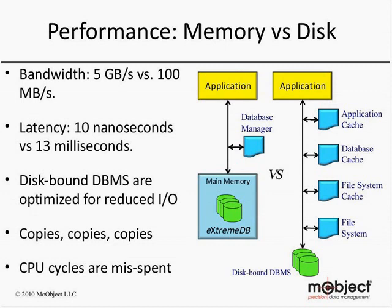And finally, as I said earlier, in order to reduce I/O, disk-bound databases must spend extra CPU cycles managing their internal cache, which is not trivial considering that it must track dirty pages, among other things. In contrast, with an in-memory database, there are at most only 2 copies that are made that must travel between the application and the database via the database manager, and there are no CPU cycles wasted on maintaining an internal cache. The in-memory database is the cache.